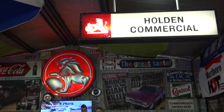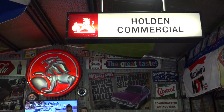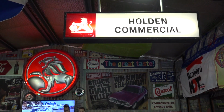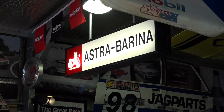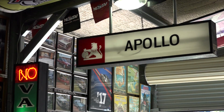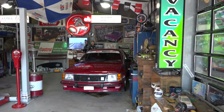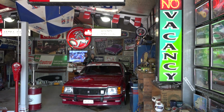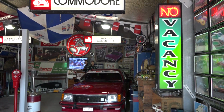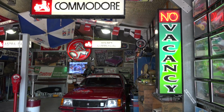Tell us about your Holden dealership signs here in the shed, Phil. They're a bit of a score. Yeah, they are a bit of a score. So, look, I was in a very fortunate position that a mate who used to work for Holden sadly passed away. He had the signs, and I was contacted and asked if I was interested in them. So, as they say, the rest is history. I was able to pick those up, and they've not been up in the shed for too long. But yeah, they look great lit up, I think. So they really add to the look.